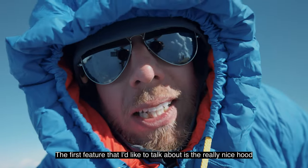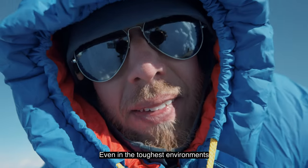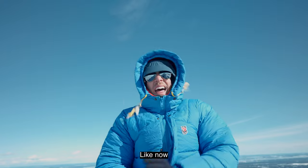All right, so what are the features of this jacket then? The first feature I'd like to talk about is a really nice hood. Keeps you warm and comfortable, even in the toughest environments. Like that.